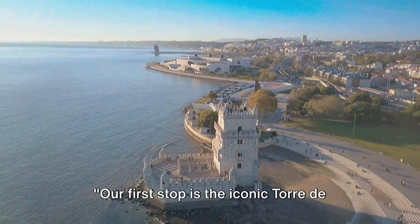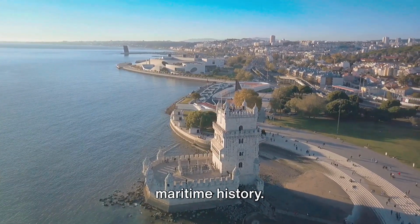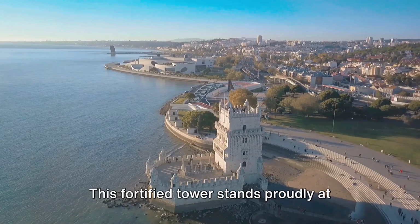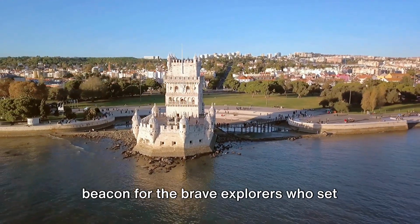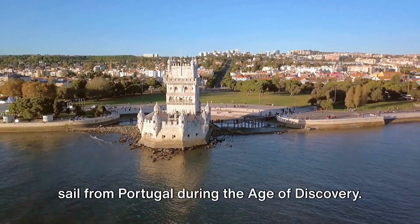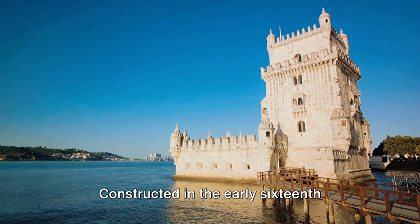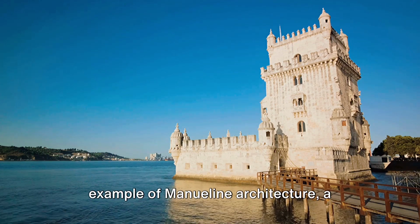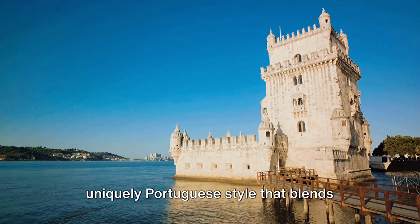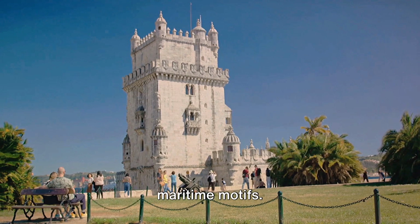Our first stop is the iconic Torre de Belém, a testament to Lisbon's rich maritime history. This fortified tower stands proudly at the mouth of the Tagus River, serving as a beacon for the brave explorers who set sail from Portugal during the Age of Discovery. Constructed in the early 16th century, Torre de Belém is a splendid example of Manueline architecture, a uniquely Portuguese style that blends Gothic and Renaissance influences with maritime motifs.